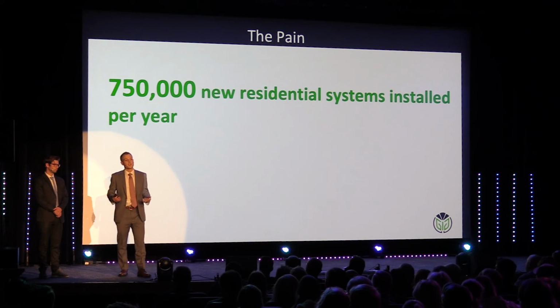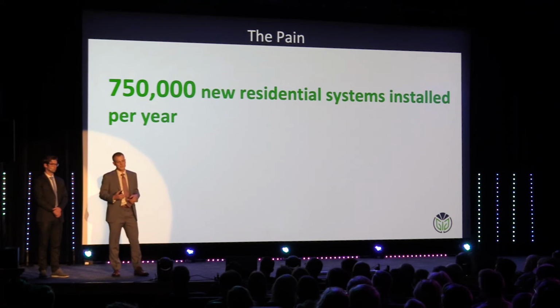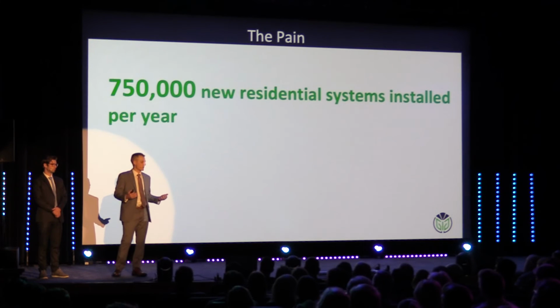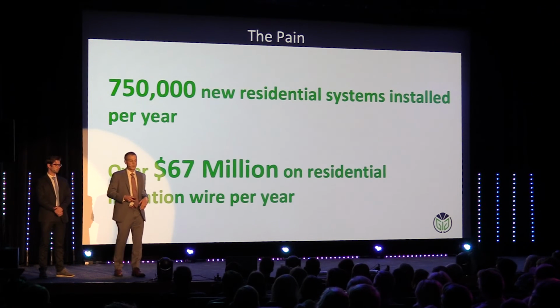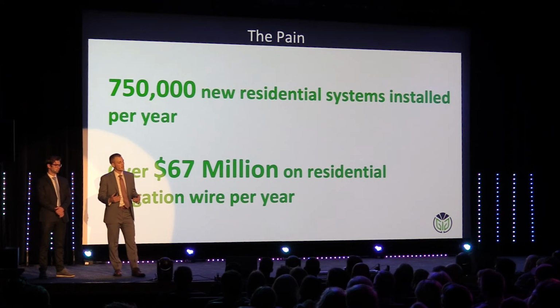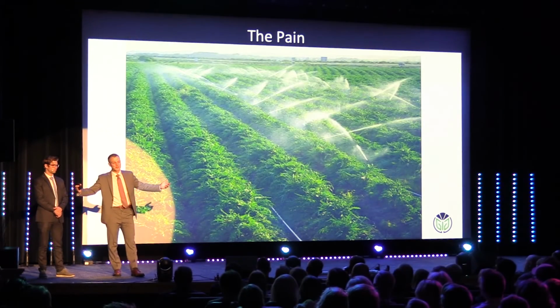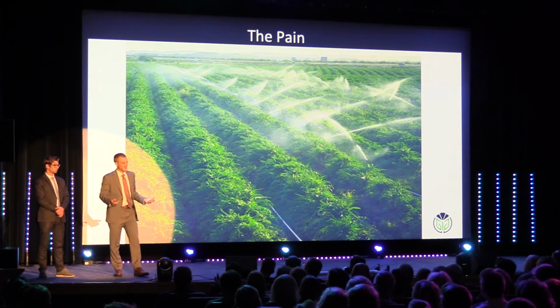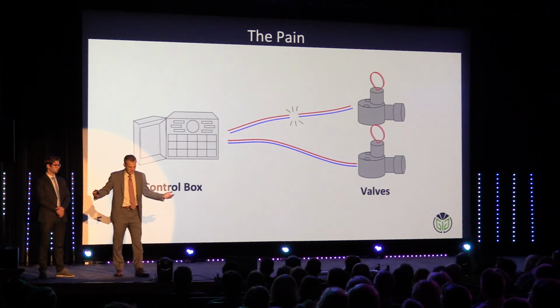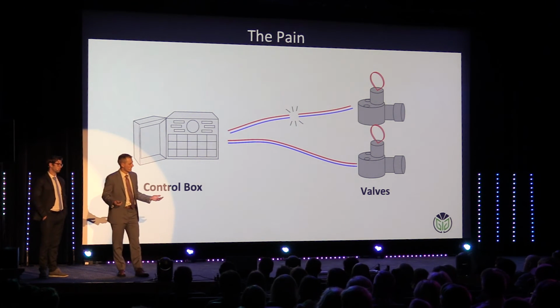And this is how over 750,000 new residential sprinkling systems are installed every year in the United States. And even the most advanced sprinkling system on the market today is still using wire to go from the control box to these valves. And we estimate that's over $67 million spent just on wire. Now, imagine how much more a large-scale farmer is spending on wire because they're stringing them across miles and acres of land. So let's say you're not stringing wire, but you have your system already set up. What happens if your wire gets cut or it's shorting out?